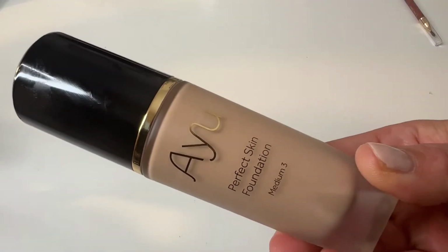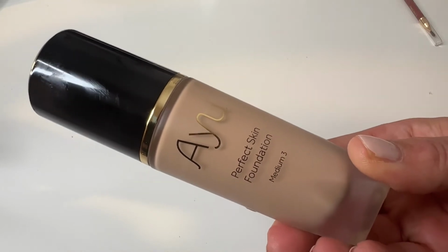The second foundation is by another Irish makeup artist, and this brand is called AU. I hope I pronounced that right. Maybe it's IU. I'm not entirely sure. But this is more of the makeup that I would use every day. Not that I wear makeup every day, but if I did, this is the one I would be reaching for more often. Now they say it's a lightweight matte foundation.